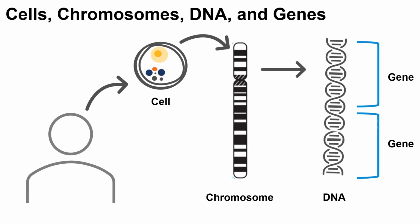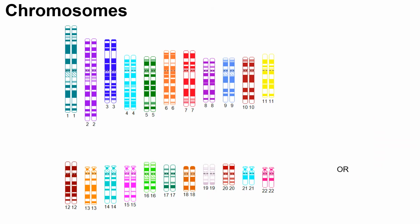Each of us have millions and millions of cells that make up our bodies. We have different types of cells, such as skin cells, brain cells, and heart cells that are our body's building blocks. Our cells contain structures called chromosomes. Chromosomes hold our genetic information, or our DNA. Our DNA is our body's instruction manual, telling our bodies how to develop and function. Chromosomes keep all of our genetic information packaged into our cells.